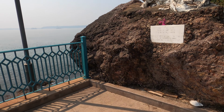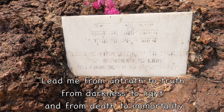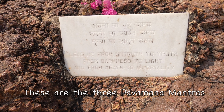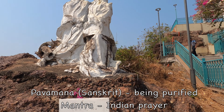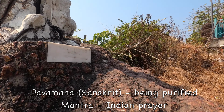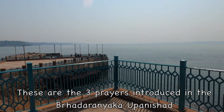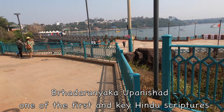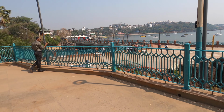Now, there is an inscription at the base of the statues. What it says is, "Lead me from untruth to truth, from darkness to light, and from death to immortality." These words are the three Pavamana mantras. What does Pavamana mean? In Sanskrit, it means being purified, and a mantra means Indian prayer. These are three major prayers from the Brihadaranyaka Upanishad, one of the first and key scriptures in the Hindu religion.